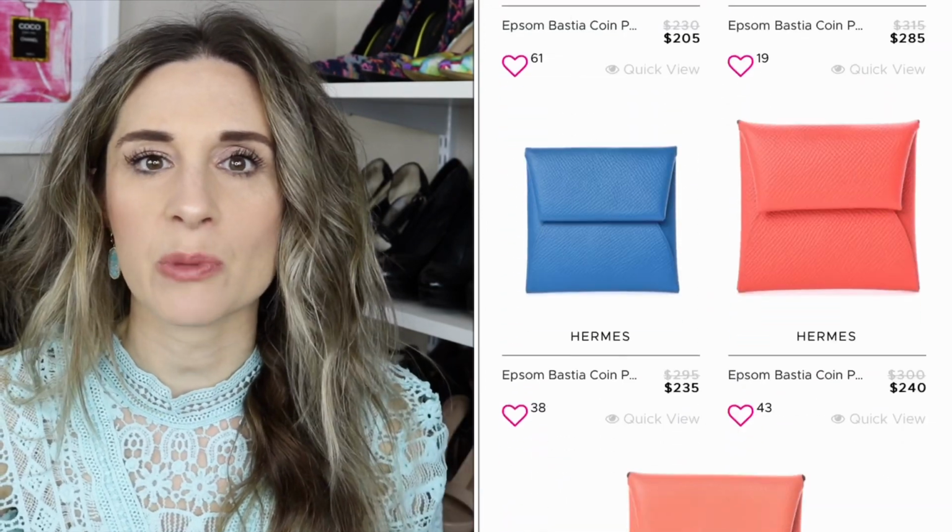They have a lavender, but there's also a pretty pink. So I want to go into the Hermes store and see the different colors they have. I went online and they had a pretty blue, but all the other colors were kind of neutral, and I really want a bright pop of color. So I'm on the hunt for that, but these coin purses are amazing.